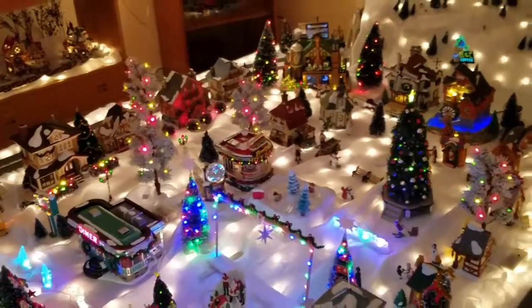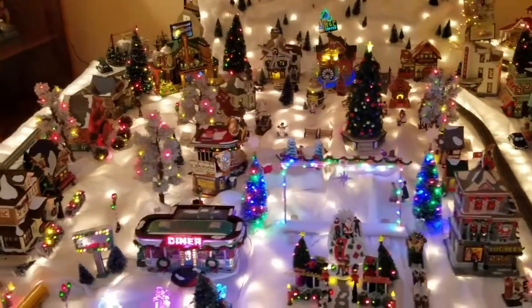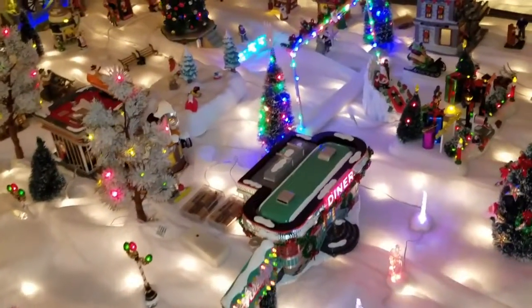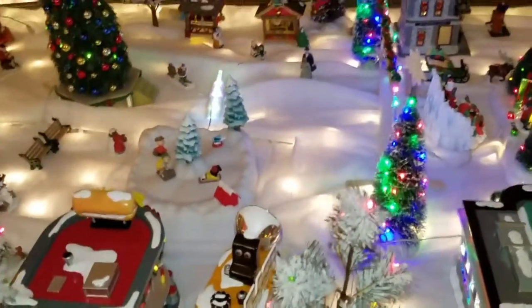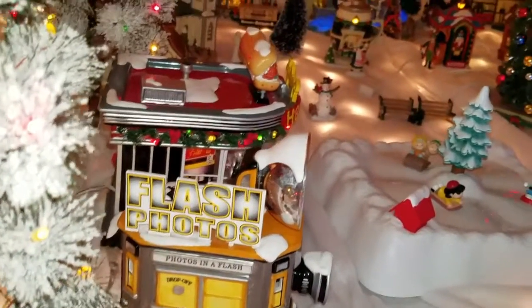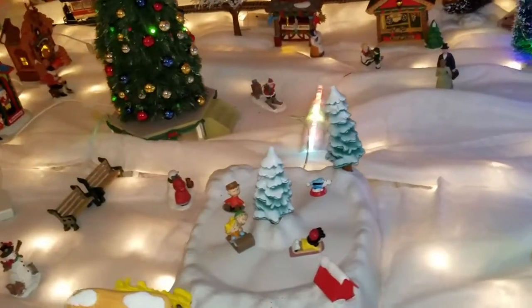We'll go around now to this side. Let's see what's going on here. We have the camera store. And there I am with my camera. And it looks like it's going to be a Charlie Brown Christmas in the park.